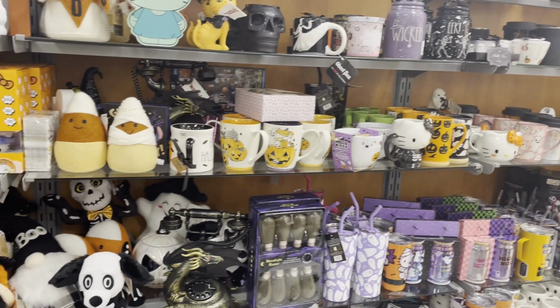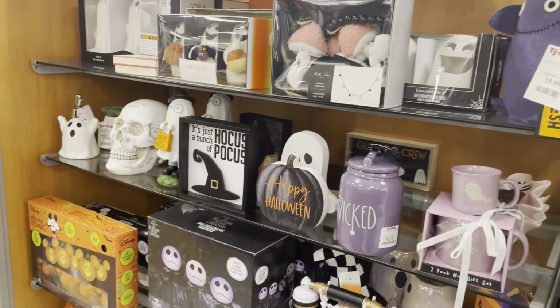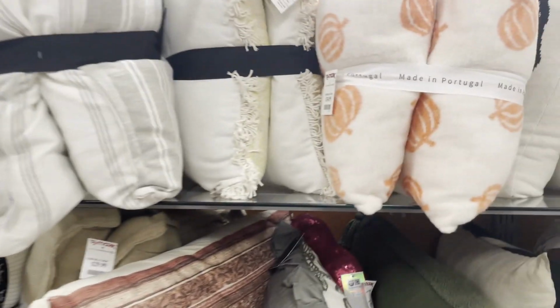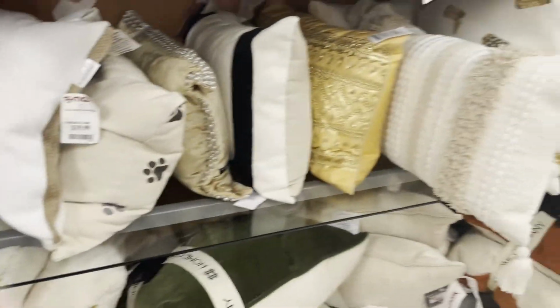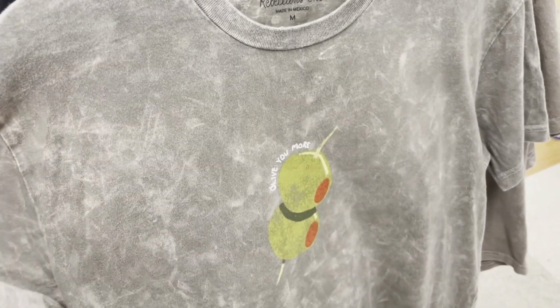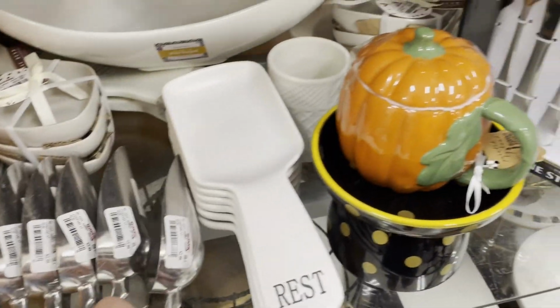And here is their mostly Halloween stuff. I thought these throw pillows were super cute. They were a decent price and they're really soft, and I thought that green one was beautiful. It reminded me of something that you'd find in the Hearth and Hand collection at Target. And this shirt was so cute. It says "I love all of you more," and I thought that was adorable. I didn't pick it up, but I liked it.